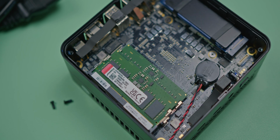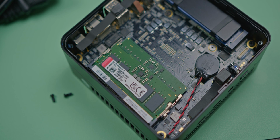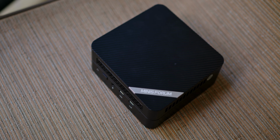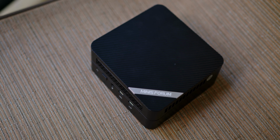I honestly don't know what else to talk about here. The specs are solid, and I could get technical with the specifications and the numbers, but I just don't think it matters that much to most people. The point that I'm trying to make is around $600, $700, going with something like the Minisforum UM690 is pretty decent value.